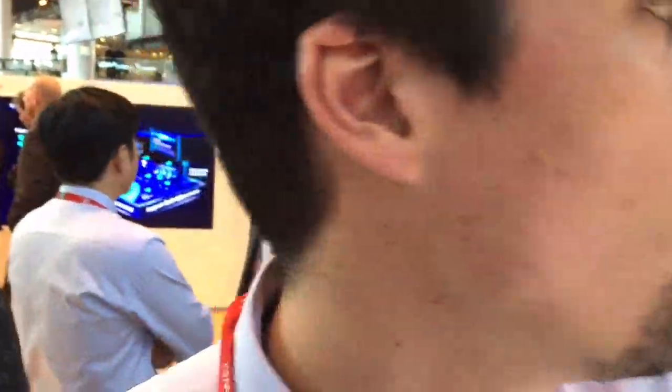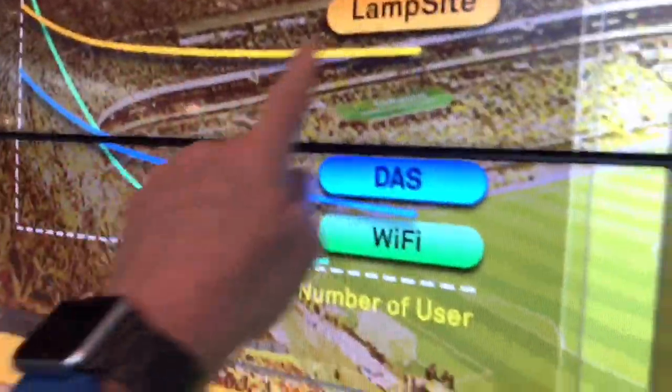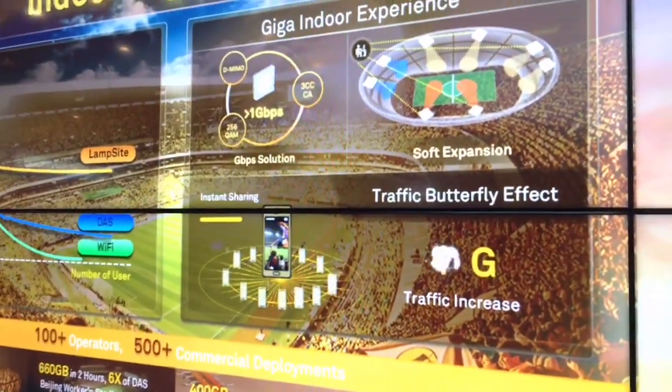Lampsite, as you can see here, is the indoor solution with higher efficiency when you are increasing the number of users, which is important. When the number of users is increasing, the speed of the Lampsite system stays much higher than with Wi-Fi over DAS. And the indoor experience is much, much better.